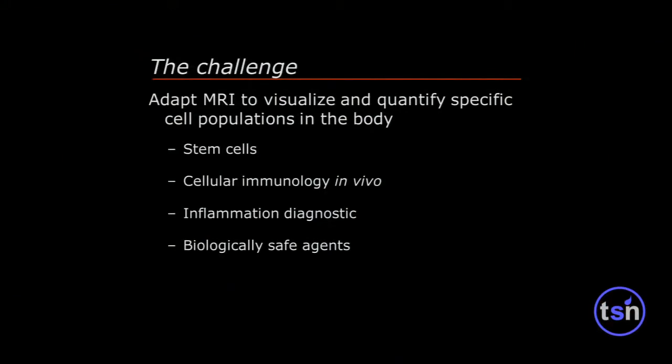So when we do this endeavor, MRI intrinsically can't visualize cells using intrinsic contrast. So you have to label the cells with something. And that something needs to be safe to those cells. And one of the beautiful things about MRI is that if you can get it to work in a mouse, you have a possibility to get it to work in a human. And so we're trying to leverage that power of MRI. So we always have our eye on clinical translation, and that's actually a pretty severe filter.